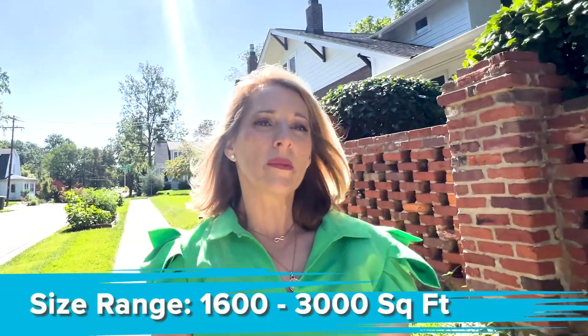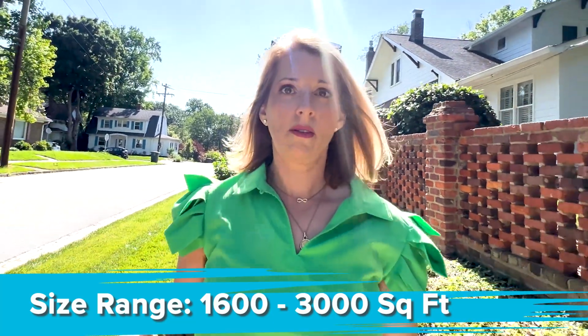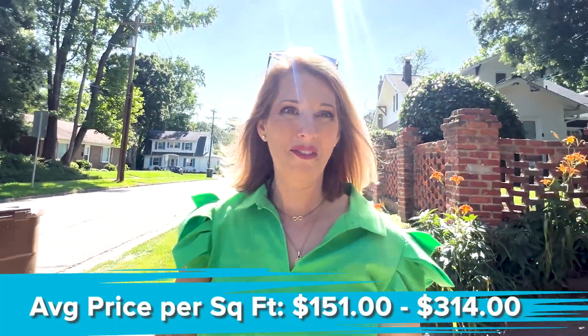So houses here usually range, right now, which is crazy, we've got townhouses that are around 1,000 square feet, and then we have a huge $1.5 million house that's like 6,400 square feet. Now that's not the norm. The norm here on average is 1,600 square feet to 3,000 square feet. So that's the average house that you get here. It's about 151 a square foot to 314 a square foot.